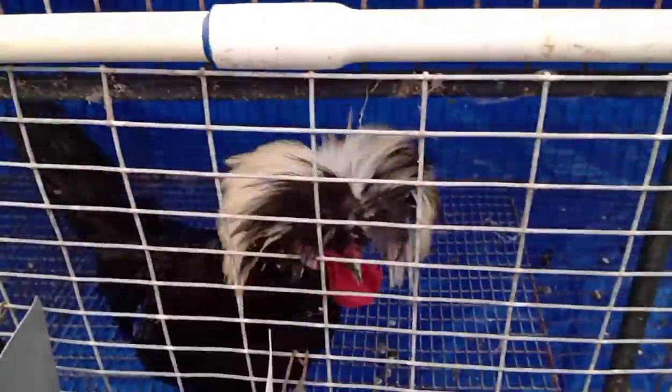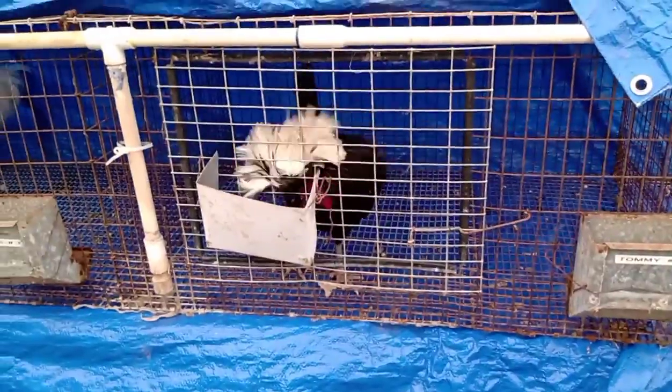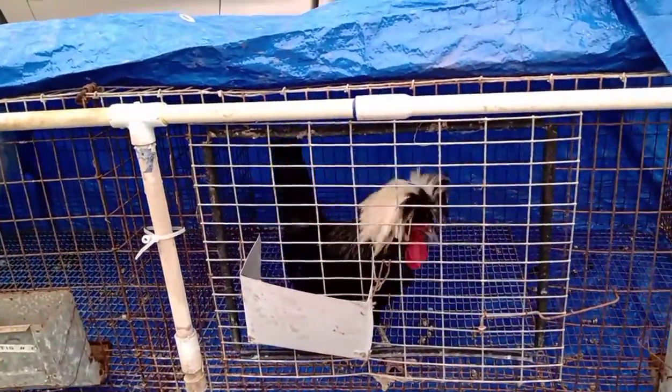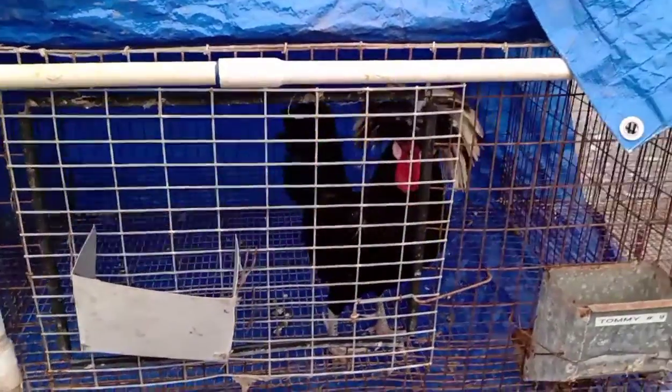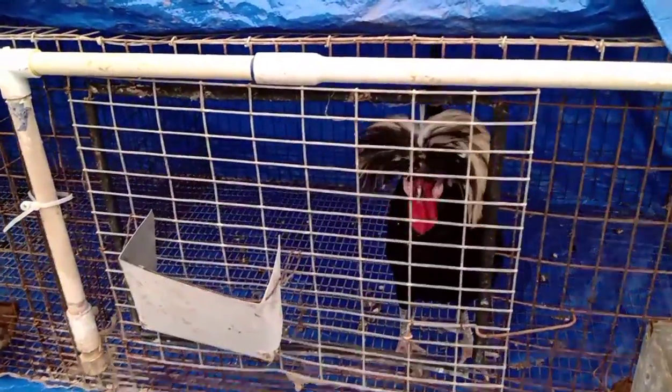And here's Rocco. Rocco is my Polish rooster. I have a new Polish rooster with my white-crested blue hen. So he is already spoken for. I just have to meet the guy. He's coming from Mississippi.